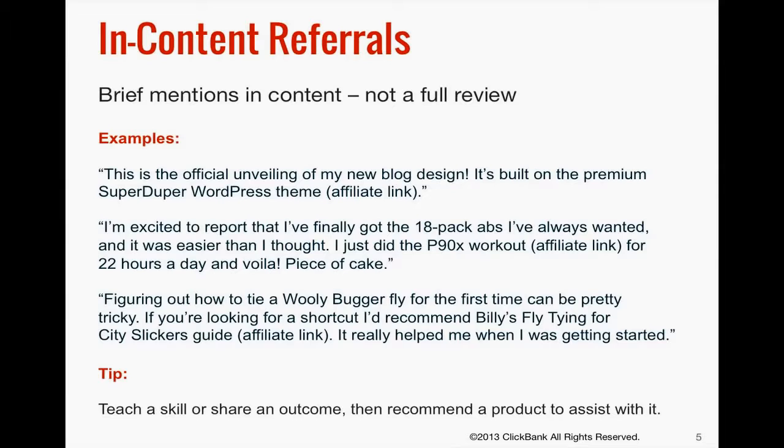And some people, to be extra transparent and to show their audience that they are trustworthy, will actually note right there next to the link that it is an affiliate link and say, if you buy this, I get a small cut of the sale, but I'd appreciate you supporting me. So there are a lot of different ways that you can do it. It's really up to you what makes sense with your website.